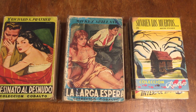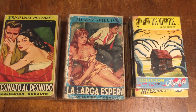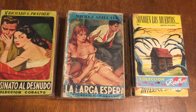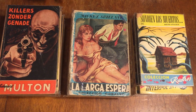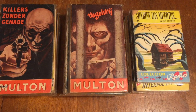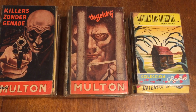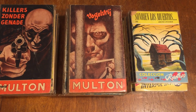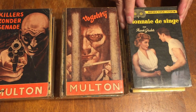Two Dutch books I have by Edward Moulton. This is a Dutch series published in Rotterdam. This is in the 50s, and that's one of them. Crime series, and this is the other one. There's Editions Ditus Detective Club, and this is a crime novel, French Key Mystery. It's French, and it's from 1953. It's by Frank Gruber with a photo cover.